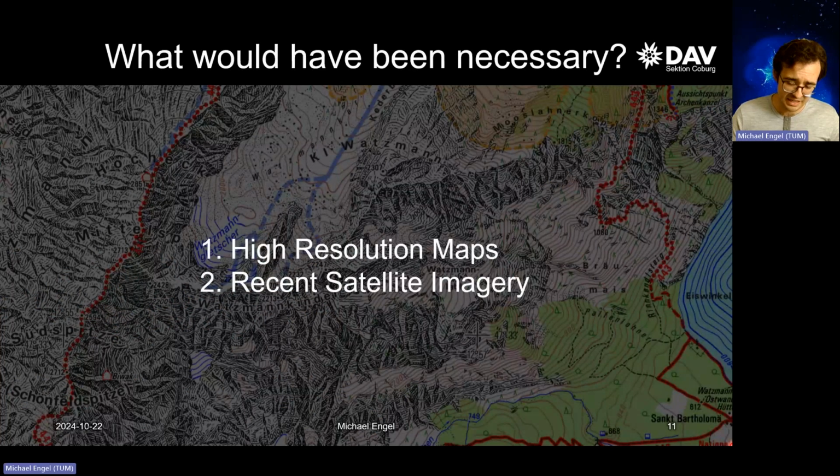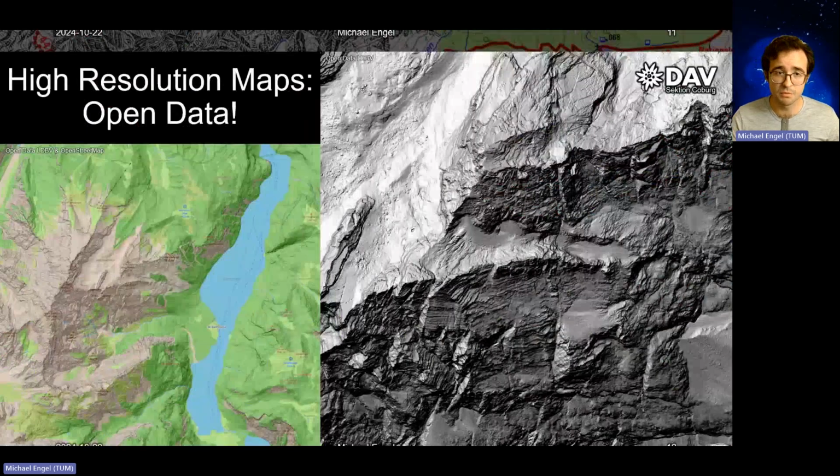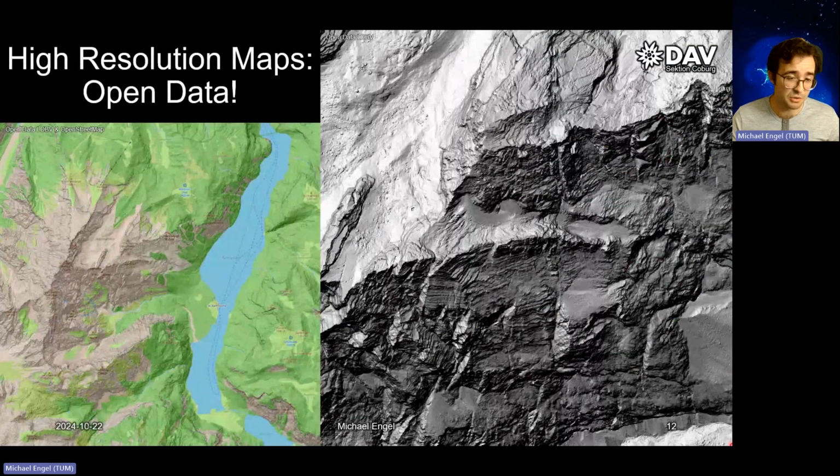And yeah, long story short, after that I did my homework, and high resolution maps are actually rather easy to get. But at that time it was not possible to get that data, because you always need open data. For example, the Bavarian Land Surveying Office published this data in 2023 or something. And then you can see it's really precise.